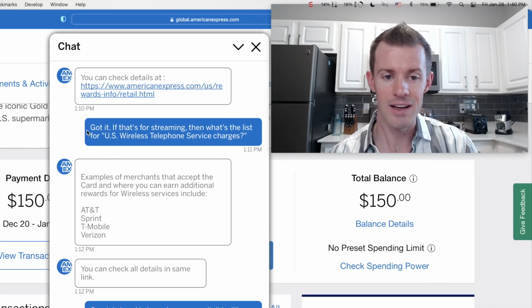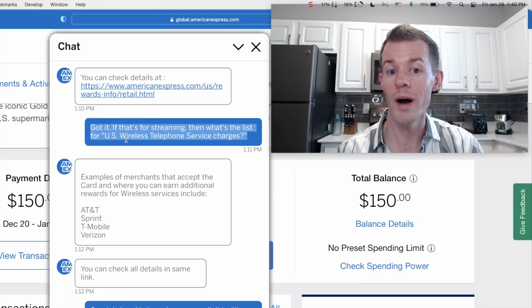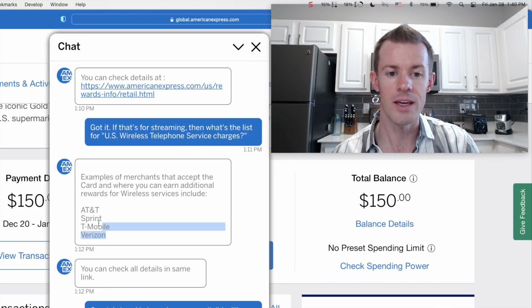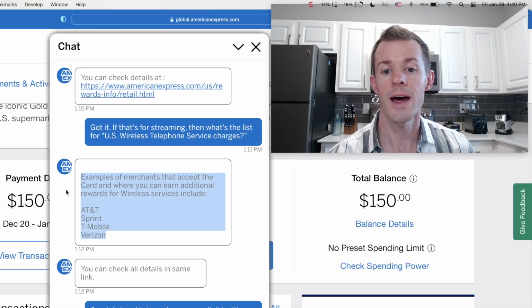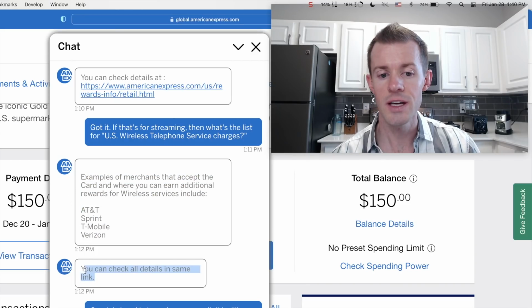So I then asked again, if that's the case for streaming, then what is US wireless phone service charges? Basically what works for that category? And then here I got my direct answer: "Examples of merchants that accept the American Express card, where you can earn additional rewards for wireless service include AT&T, Sprint, T-Mobile, and Verizon. You can check all the details in the same link."